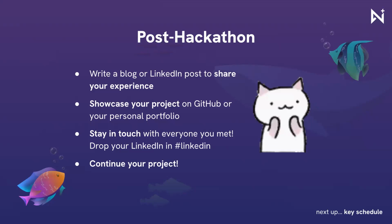Another thing to do is stay in touch with everyone you met. So if maybe you bumped into someone in the washroom or during the hacking period and you want to stay in touch, make sure to get their contact information, social media, anything like that. We also have a LinkedIn channel on Discord as well. So if you want to pop your link in there, I know a lot of people after hackathons just go through that list and connect with everyone. So if you want more connections, go do that. If not, totally fine.